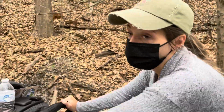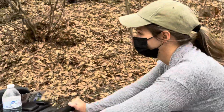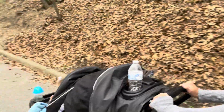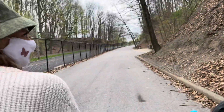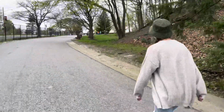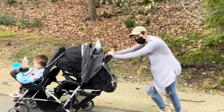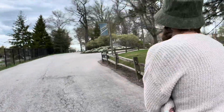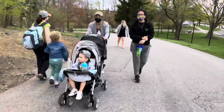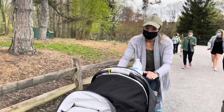Or you could ride the tram, but that would involve breaking down the stroller. So we're pushing through. Yeah, we're so athletic. Doing good. We're gonna make it. I can see the end almost. It's a stretch. We made it. My heart rate's 165. Good work.